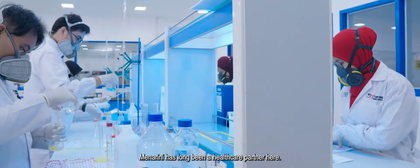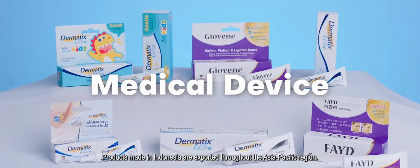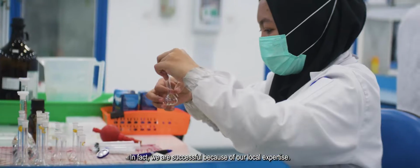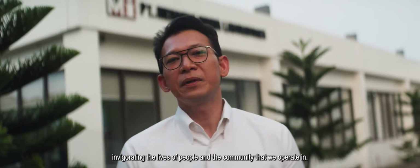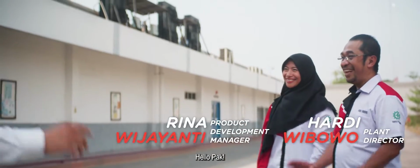Menarini has long been a healthcare partner here. Products made in Indonesia are exported throughout the Asia-Pacific region. In fact, we are successful because of our local expertise. Our staff, doctors, government officials, and partners share the same belief in invigorating the lives of people and the community that we operate in.